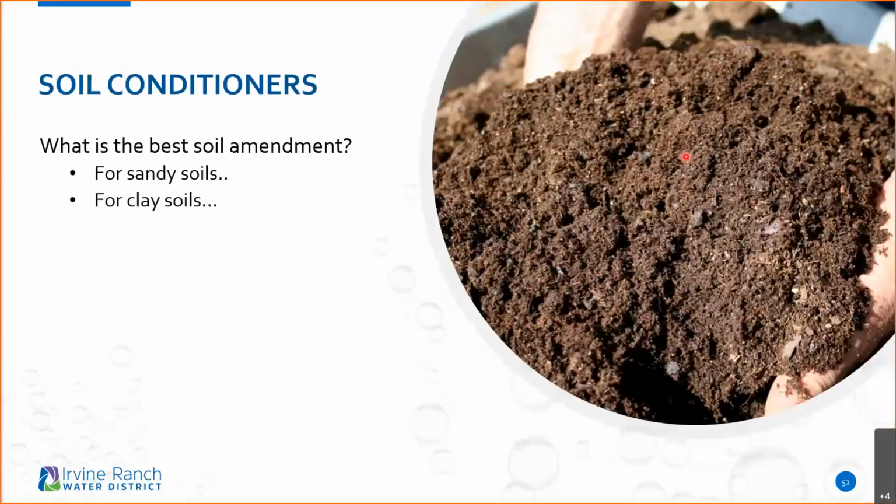Conditioners, we talk about amendments. Just plain and simple, I think the best soil amendment or conditioner we have out there is good old compost. I mean, compost is great for sandy soils. It's great for clay soils. I'm not going to really get into pH, but when it comes to pH and plants, you want that nice middle-ish, right around 6-7, which is what plants really like.